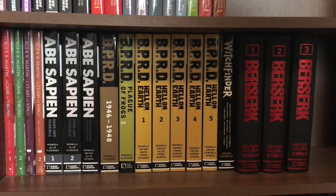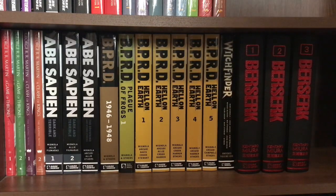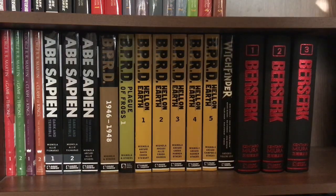These absolutely beautiful black and red hardcovers. Probably one of the most popular manga of all time. Again, the only one that I own and the only one that I've read so far. But we'll see. Maybe it's going to open up some doors for me. We'll just have to wait and see. But that's the end of that shelf.